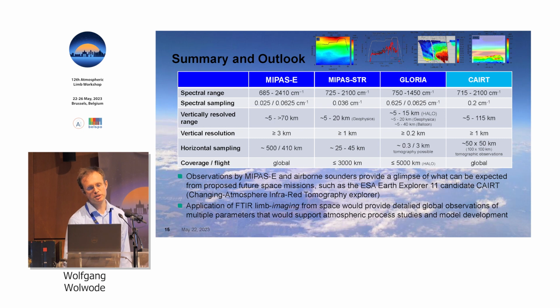The comparison with MIPAS Envisat showed that using the same technique in combination with a denser sampling allows us to resolve much more fine structures. The Gloria observations have shown that limb imaging works really well, and that under suitable conditions, even mesoscale fine structures can be resolved. The combination of these observations provides us a glimpse of what can be expected from future missions, such as the Changing Atmosphere Infrared Tomography Explorer that has been proposed to ESA for Earth Explorer 11. Such observations would be really helpful to support atmospheric process studies and model development.